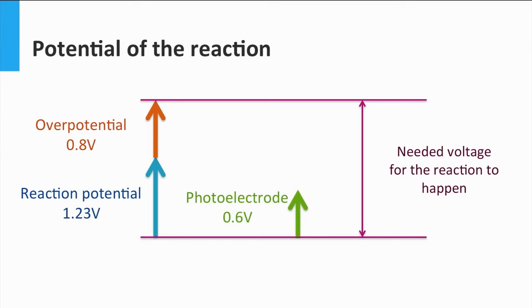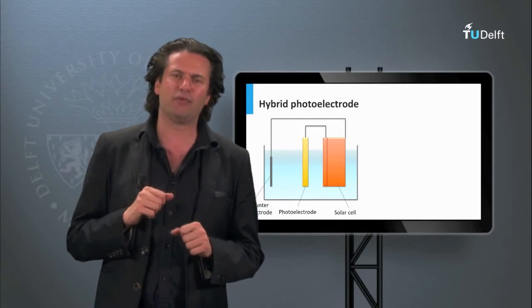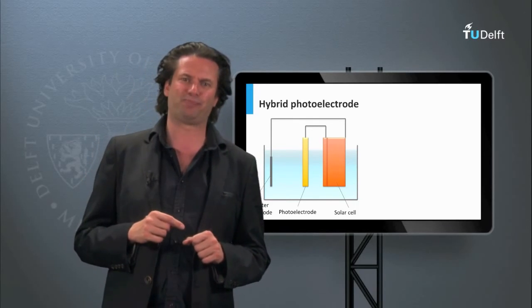This voltage will be partly covered by the potential difference created within the photoelectrode when light shines on it. But that only compensates for around 0.6 volts of the needed voltage, depending on the material used, which is not enough. That is why these photoelectrodes are often combined with solar cells that give the extra potential needed for the reaction to happen. The combination of a photoelectrode and a solar cell forms a photoelectrochemical device. And if you are asking yourself how such a device will work, I will explain it right now.